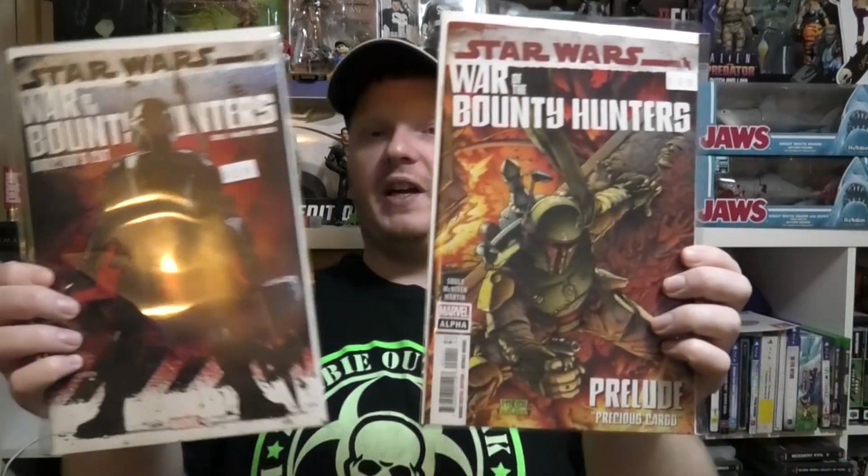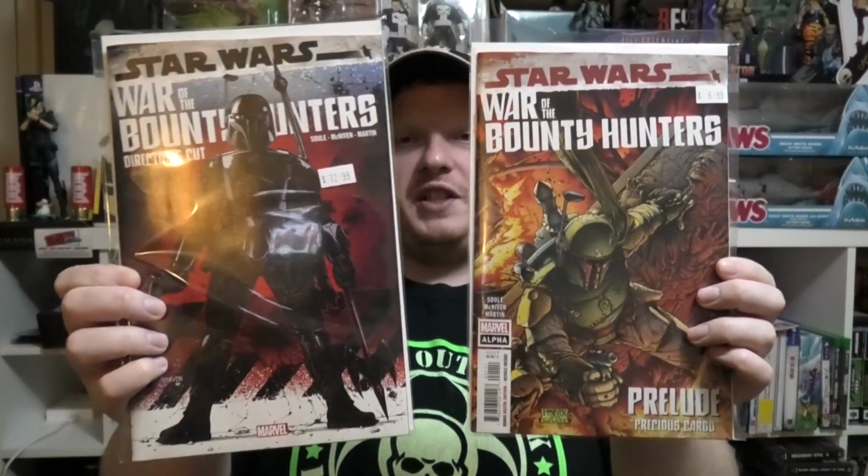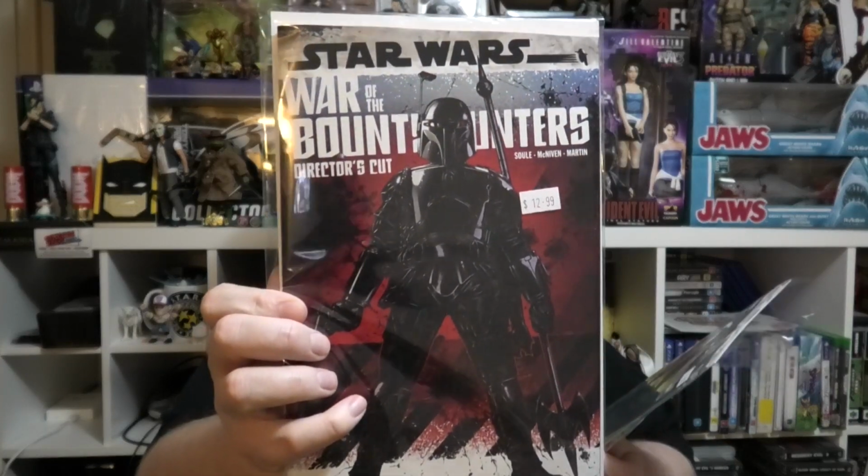Alright, I might just show them both together, because one's a director's cut. Got the Prelude, issue 1, Star Wars: War of the Bounty Hunters. Really enjoyed this. We're following along Boba Fett when he just got Han in the freezing chamber. I keep forgetting what it's called, and he's on his way to Jabba to deliver Han. I couldn't really tell what was different with the director's cut, apart from a good cover. It had the comic again at the end, but not coloured, if you know what I mean. But I thought I'd just grab both because cool covers, and I actually really enjoyed it.